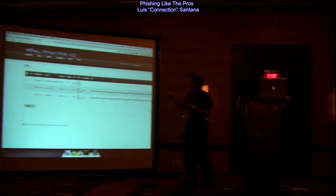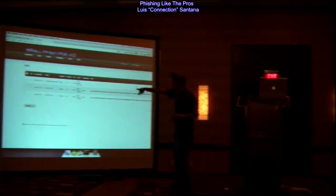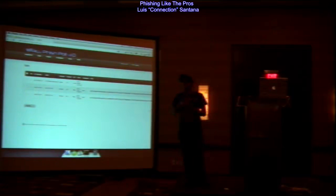More importantly though, in the stats page, I've added all this stuff. This is the basic stuff. What I'm adding right now is heat map tracking. This comes from when I was studying internet marketing.